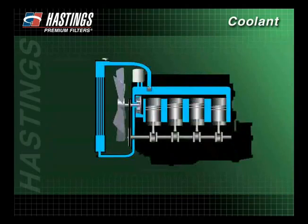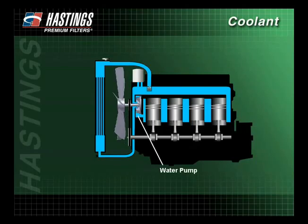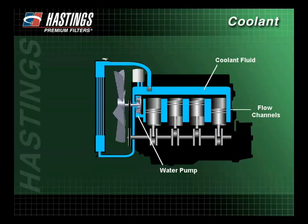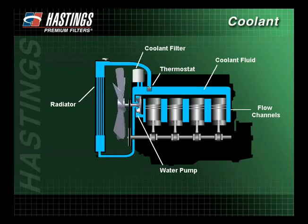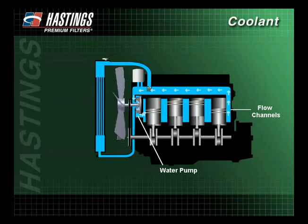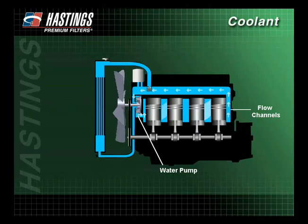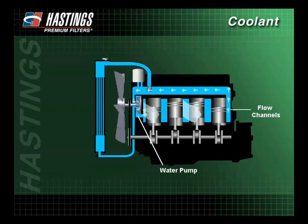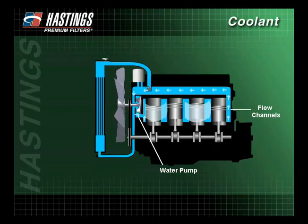The cooling system in a heavy-duty diesel is a closed-loop system consisting of 6 major components: the water pump, the coolant fluid, the flow channels, the thermostat, the radiator, and the coolant filter. The water pump generates the flow of the coolant fluid through the flow channels of the cooling system. The coolant is routed through the engine block and around the cylinder walls and heads. This reduces the heat created by combustion and the friction created by moving parts.